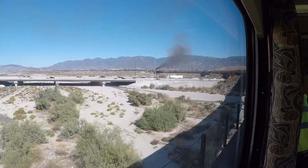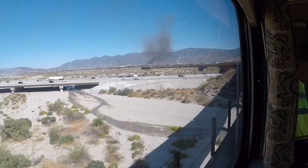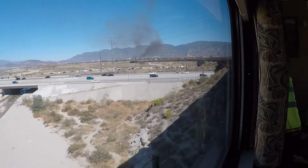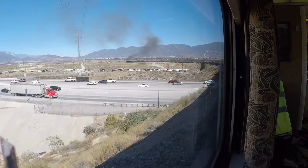A few miles up the line, 4014 crosses the long steel bridge across Lytle Creek and then crosses the 210 freeway. This is the site of the infamous wreck of SP 7551, which took place on May 12, 1989.